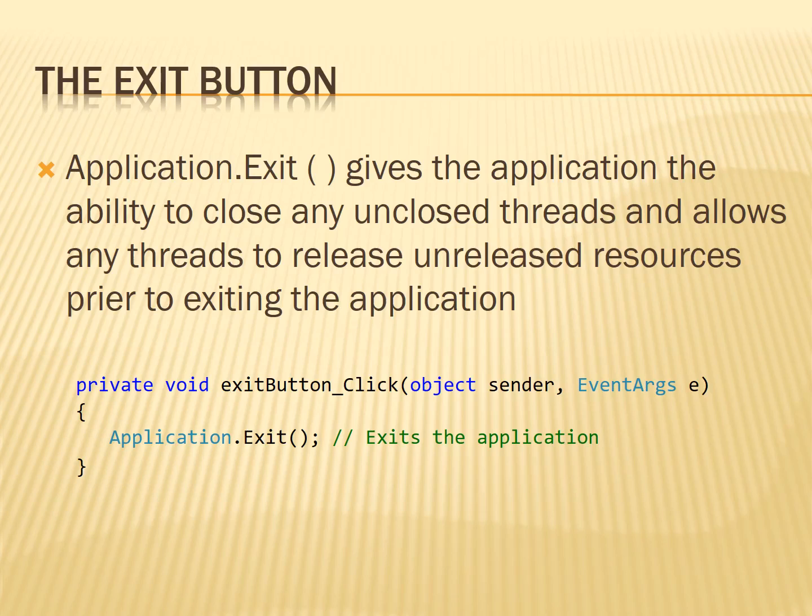And so we also have an exit button on our application. Application.Exit gives the application the ability to close any unclosed threads and allows any threads to release unreleased resources prior to exiting the application. We only had one form, so we could have put this.Close, but we put Application.Exit because the next thing that we're going to do in our class was to make multi-forms. So this is in preparation of making a multi-form application.